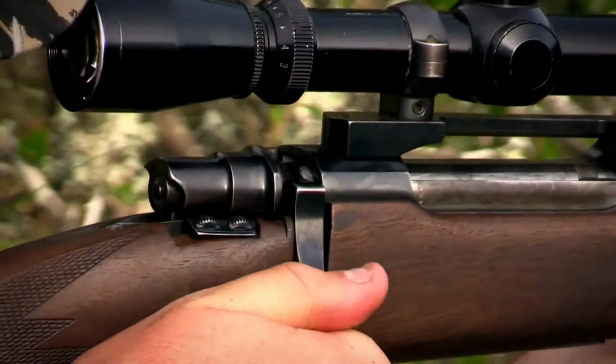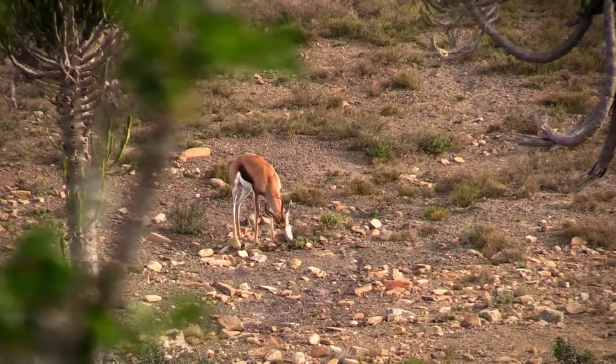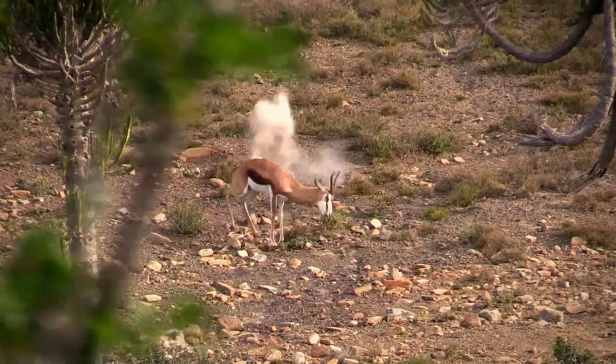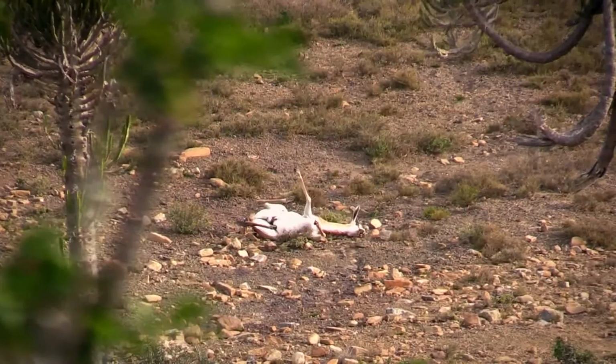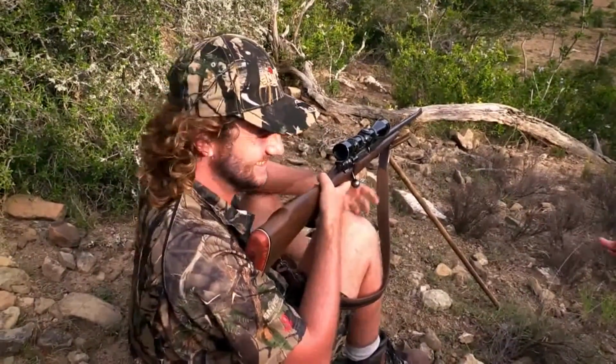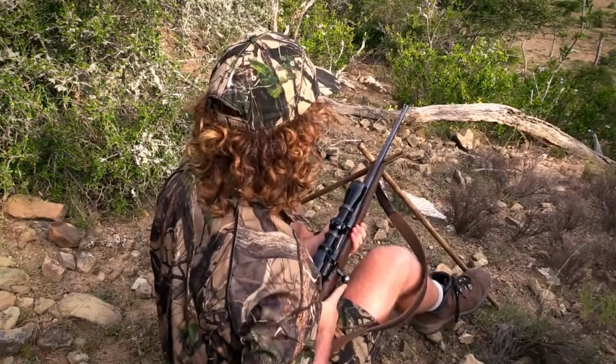I was able to wait for it to turn broadside so I could get a good angle on it. I remember just waiting for my heart to calm down. I was so excited. I lined up on the animal's heart, pulled the trigger, and I just remember out of the corner of my eye seeing that animal just drop straight down and a huge explosion of dust right behind it, and it was absolutely awesome. I looked at him, he threw a fist pump in the air, we both just laughed. I mean, absolutely awesome. We nailed the shot with the gun and the camera, exactly what we had hoped for.